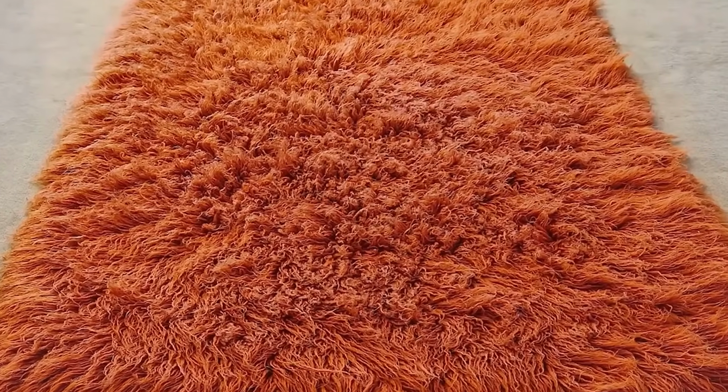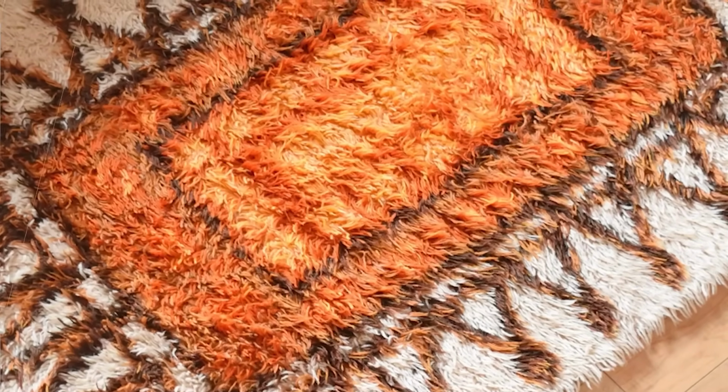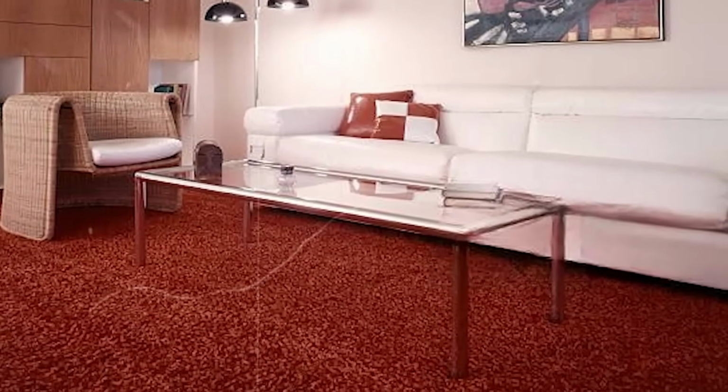watching patterns ripple and vanish with each playful move. The experience stayed with us, a moment when time slowed to a hush, and everything beyond the living room walls quietly drifted from view.